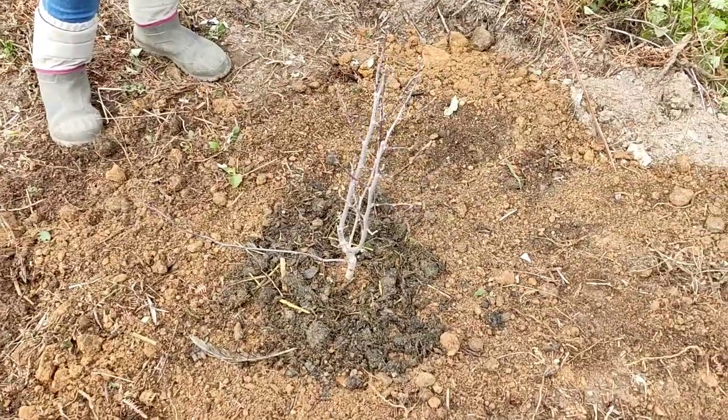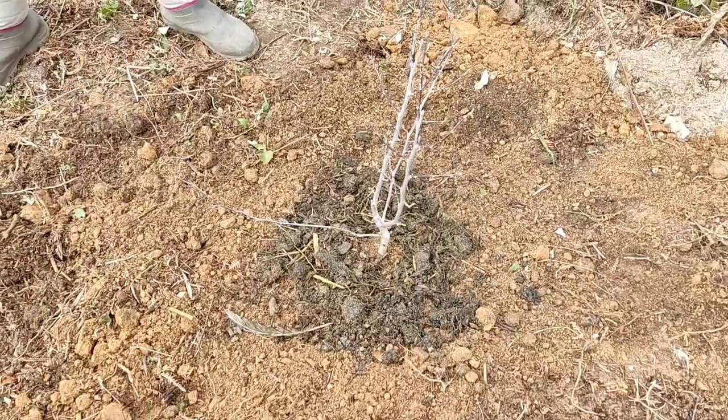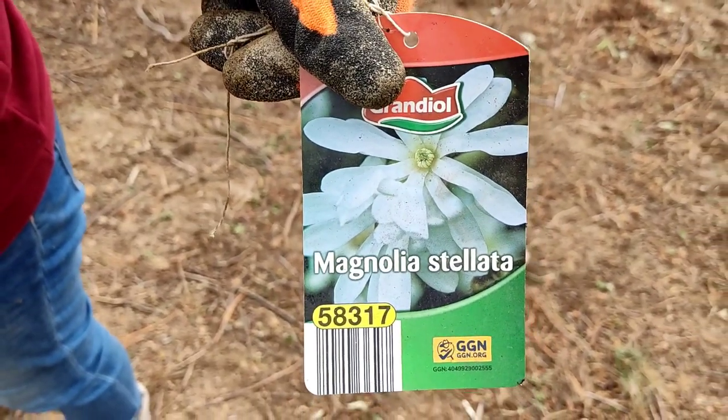Magnolia stellata, is it? Yeah, it's white. Should be completely covered in white flowers in the spring. Yes, there we go, magnolia stellata, one of my favourites.